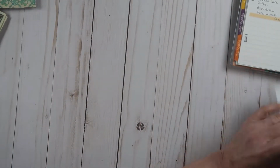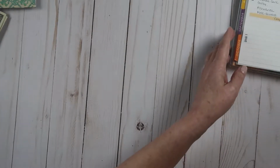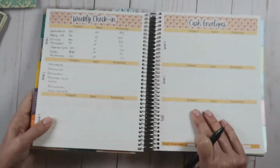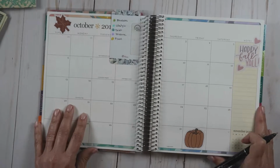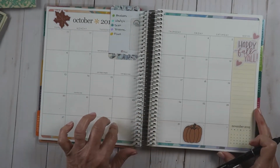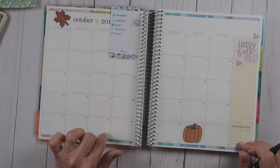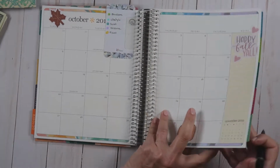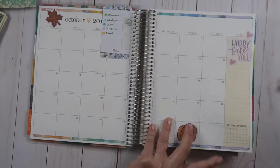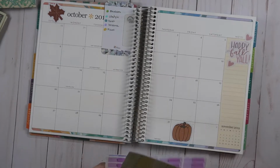Okay, so let's get started. I have notes over here. Okay, before we do the envelopes, I'm going to go back here for just a second. So this is the October monthly. This is the Erin Condren 7x9 monthly, deluxe monthly. So I am going to go ahead and lay down my stickers for what I have already done. So lifestyle, let's start with fixed expenses.